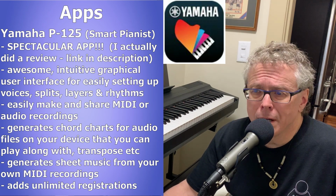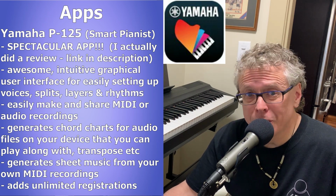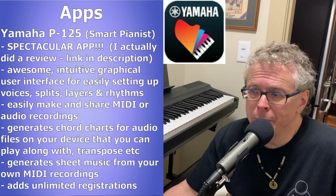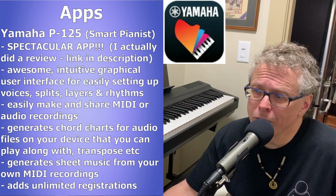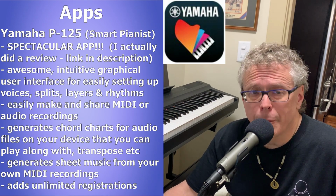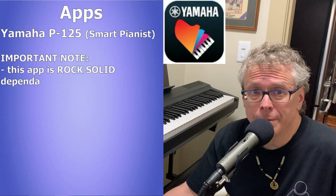And last but by no means least, the Smart Pianist adds unlimited registrations to the P-125. You can use this to memorize and name as many custom setups as you need. For a gigging musician, that's a huge feature. I use this all the time, not only for my song repertoire, but also for practice exercises that I do. I'll set up an appropriate practice rhythm, tempo, and voices for pretty much anything I'm working on.